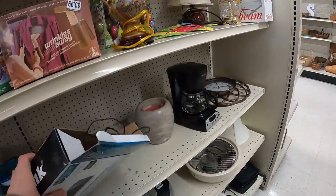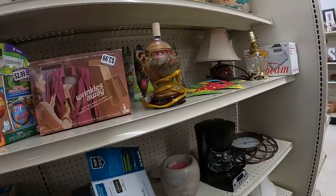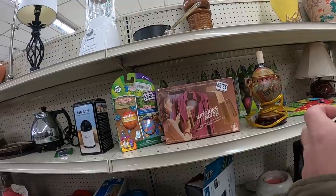I do see this D-Link switch. Quickly determine I'm going to pass on it. Just not enough value there. It's a good deal for somebody that might need one, not a great deal for resale.